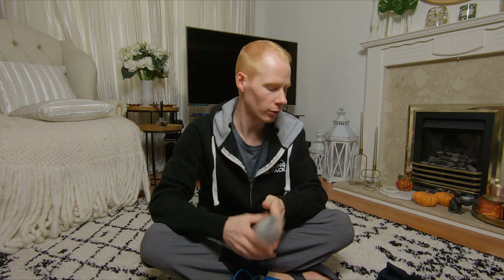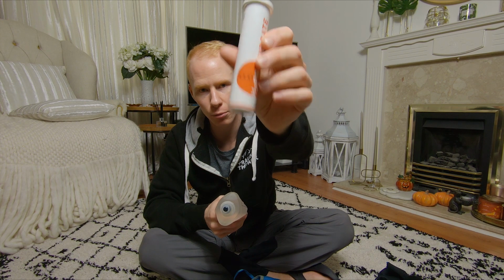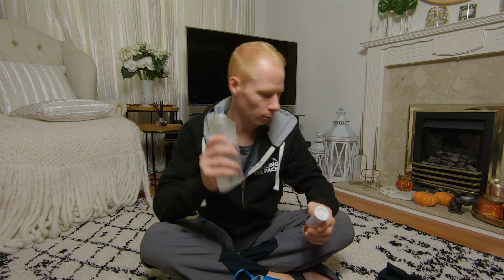In terms of hydration, I'm taking half a litre of water. That's one of the main reasons I'm taking the Montane pack with me, rather than my belt. I don't want to take just half a litre of water. It's not going to be enough for me personally. And I'm going to stick half of one of these PH 1000 Precision Hydration tablets in my water.